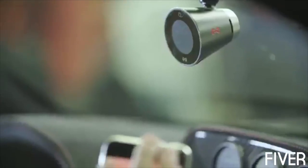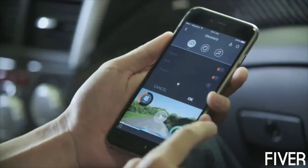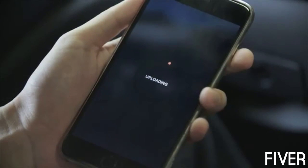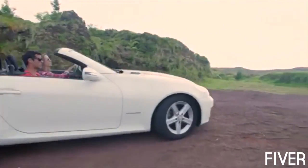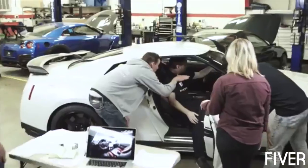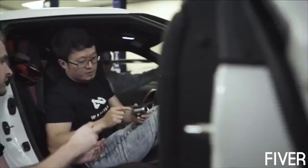Gone are the days of having to sift through hours of footage. The camera's software can identify the most interesting clips using data. For example, it can identify the highest G forces, or it can identify clips with the fastest 0 to 60 pulls. By the time you pull over, the Waylens mobile app presents you with interesting clips that are ready to share through a simple interface. With the included steering wheel remote, you can even share your driving experience from behind the wheel without ever touching your phone. We've assembled an incredible team of world-class designers, developers, and engineers.